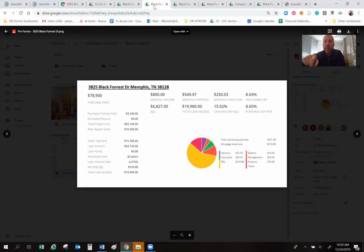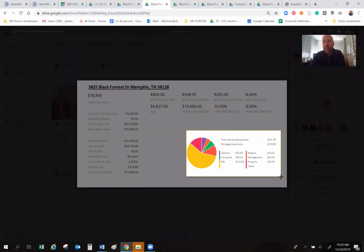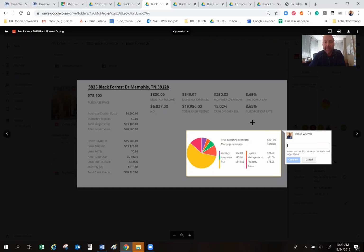In the bottom right-hand corner of this pro forma is going to break down your expenses. So we account for a 4% vacancy on a house like this, 8% of the collected rent for future repairs, the management fee, the insurance in case the house were to burn down, principal and interest paid to the bank, and of course your property taxes.